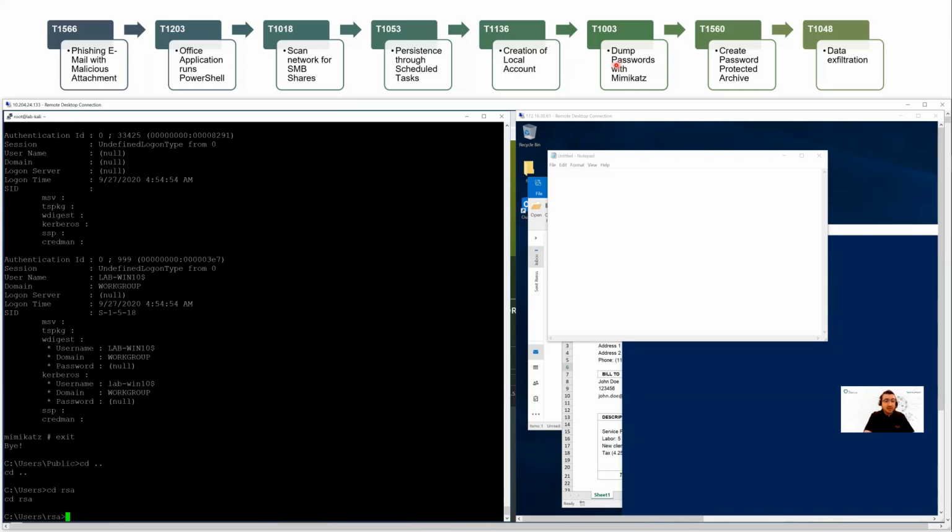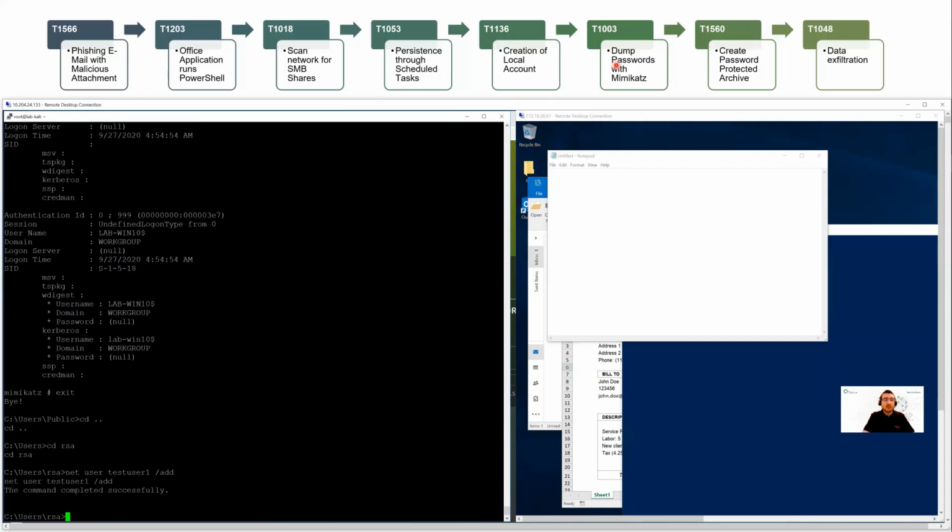He might want to even create a local user if required, so he can create a local user in case some of the users change their password, so he will still have access. So net user, let's say test user one, /add, so he's creating a user.